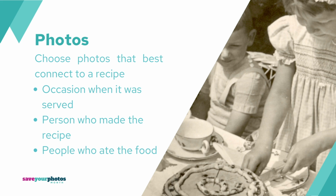Her mother used to make them for the ladies in her bridge club, when it was her turn to take the dessert. My client remembers it being such a treat when her mother made them. So in her recipe book, we matched a picture of the ladies from the bridge club to the Nanaimo bar recipe.